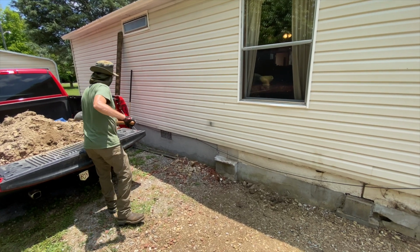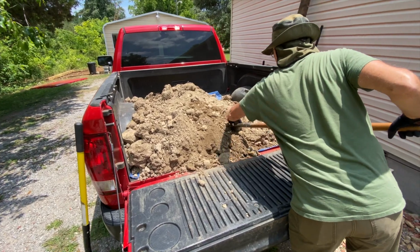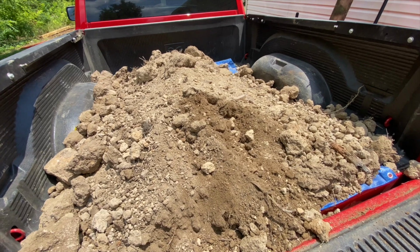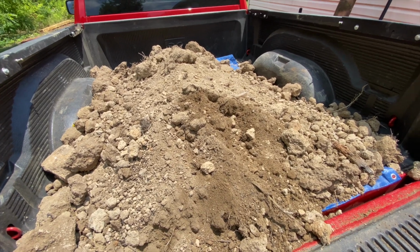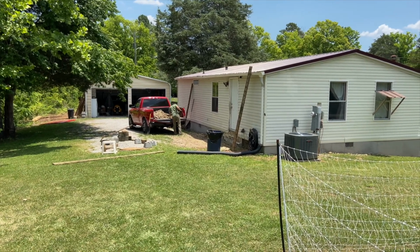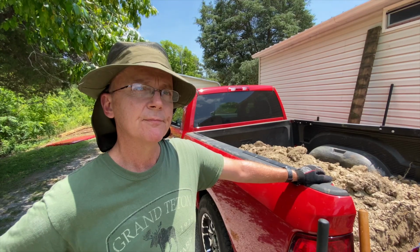even with the new deck going in there, obviously water, rain is still going to seep through. So I don't want it ponding up against the foundation. So basically, while we have this exposed, let's fix the grading a little bit while we're down here and we've got this open. Yes. All right, well, let me help you out. Maybe we can knock this out in an hour or so. Yeah, we'll get it done.